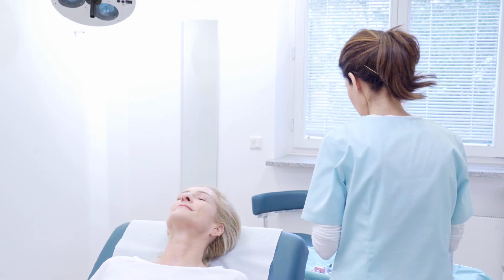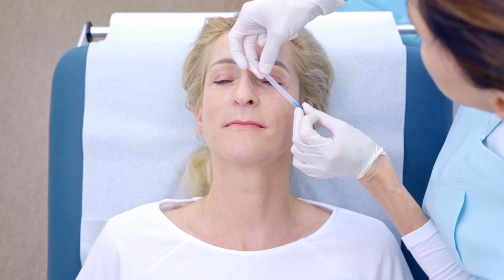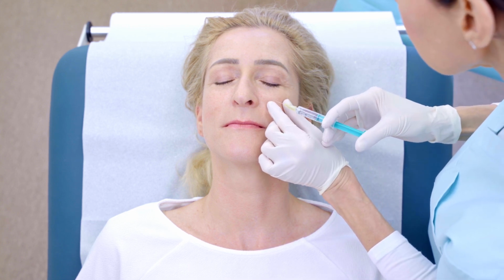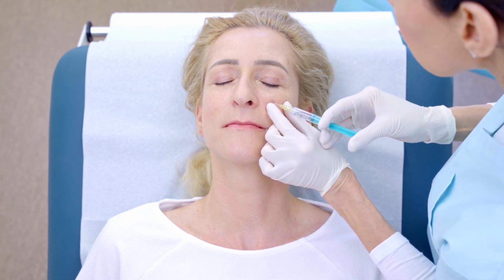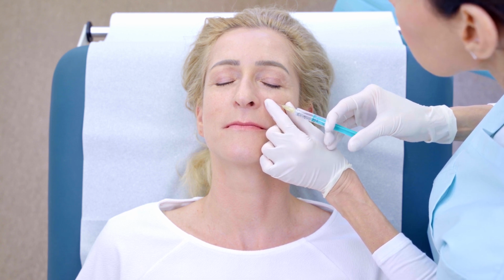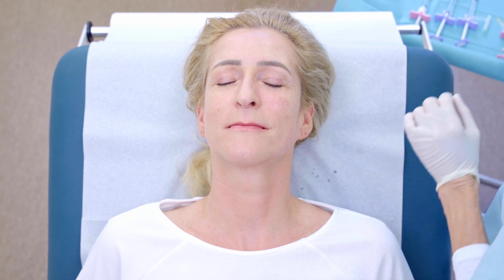For the filling and remodeling of the tear troughs, I will first estimate the length of the cannula, which is the hollow injection needle. Then I deposit a small amount of anesthetic into the site where I will insert the cannula. That way, all will happen with minimal pressure to be applied and absolutely painlessly. The same again from the other side.